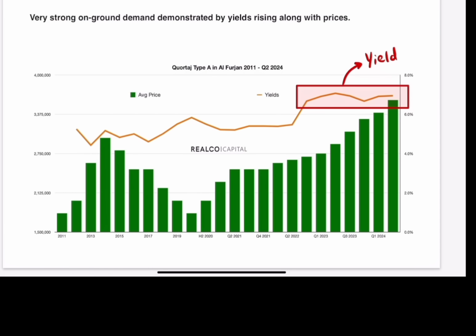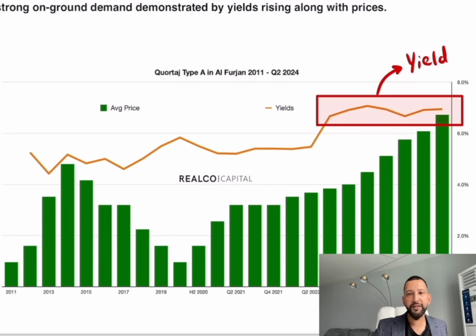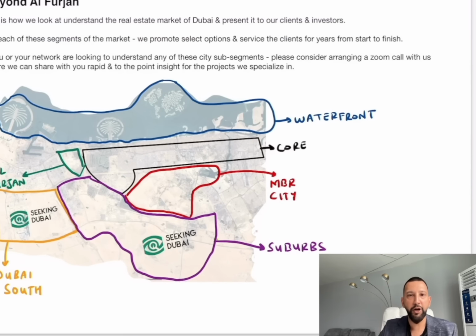Now, the other thing that's very interesting to see in the market is that the yield of these properties has actually gone up along with the prices, right? Usually yields will go down as prices go up, but in this case, they are rising as well along with prices. So in terms of the yield, prices today are actually cheaper than they were 4 or 5 years ago, right? So that's something to think about. That is a quick summary of Al Furjan, just some statistics to throw at you.